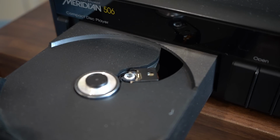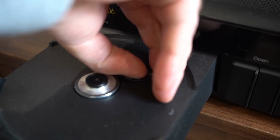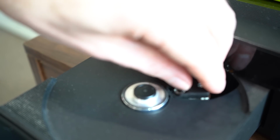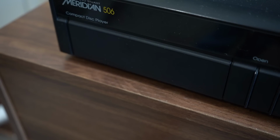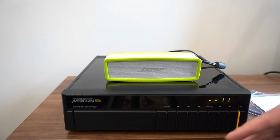Of course it wasn't going to be that easy, so I think you need to remove this little plastic cover here. So as you can hear, it's skipping really badly on some CDs, but it's able to play others pretty problem-free. So I think the best thing to do is to take this apart and clean it.